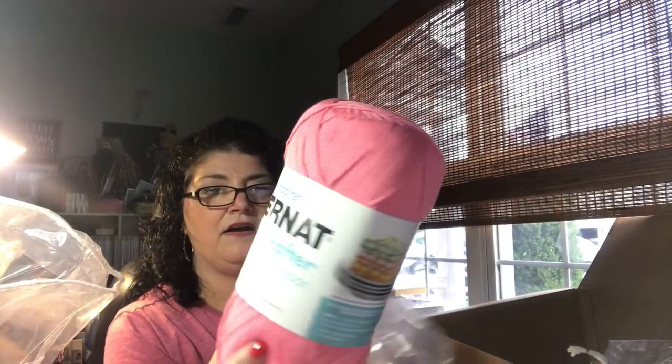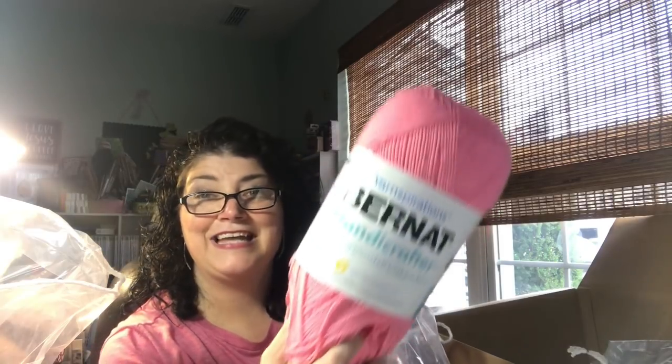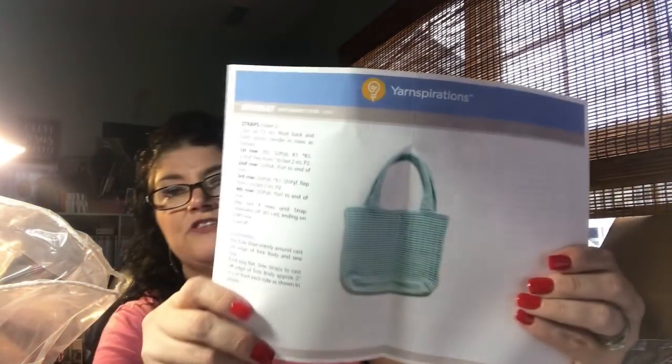And I am excited about this too. Oh my goodness, this comes with a lot of yarn on one skein. Holy schmoly, look at this skein of yarn. This is Handicrafter cotton yarn. This is 710 yards of yarn. Ooh-wee. This is gonna make a bag, and this one is in the color Strawberry Shortcake, and I got it to make this bag. Oh, here's a picture of it. Isn't that cute?